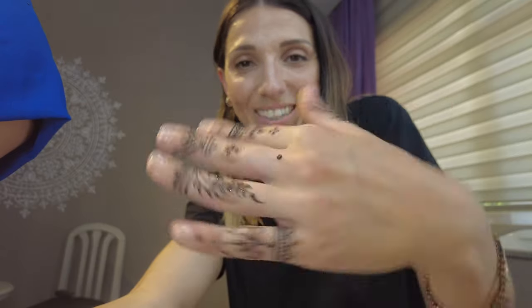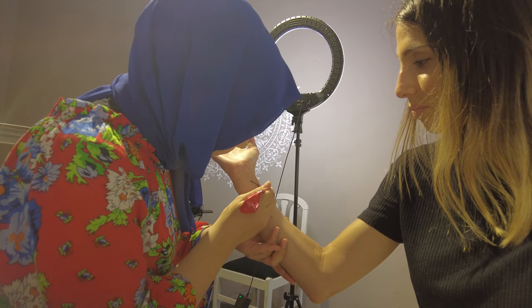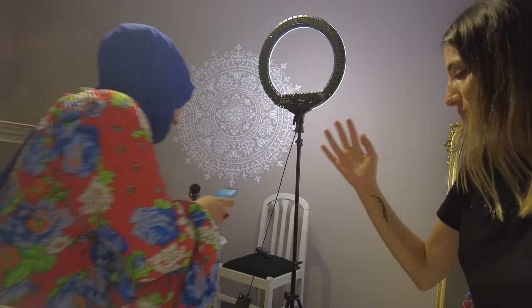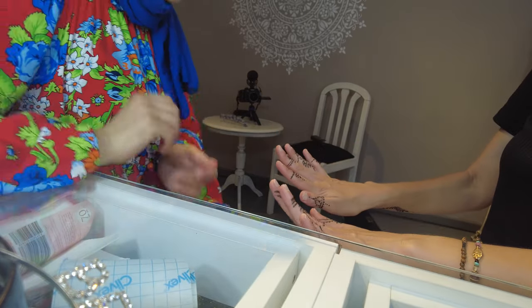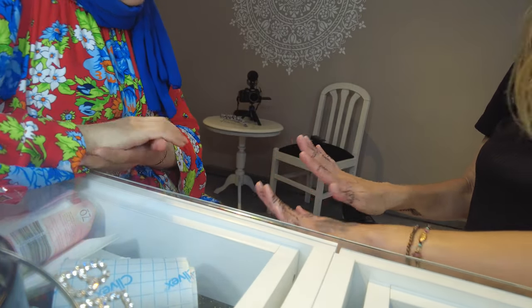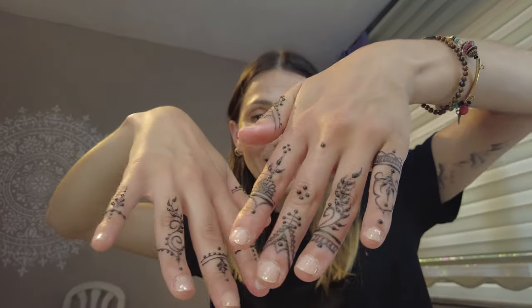This one is ready. Now she's doing my other hand. On this one, I'm going to do a henna leaf. Thank you. I like all. Wow, very nice. So now I wait. You can wash it after 2 hours. So this is the result. Henna, henna, henna. Done.